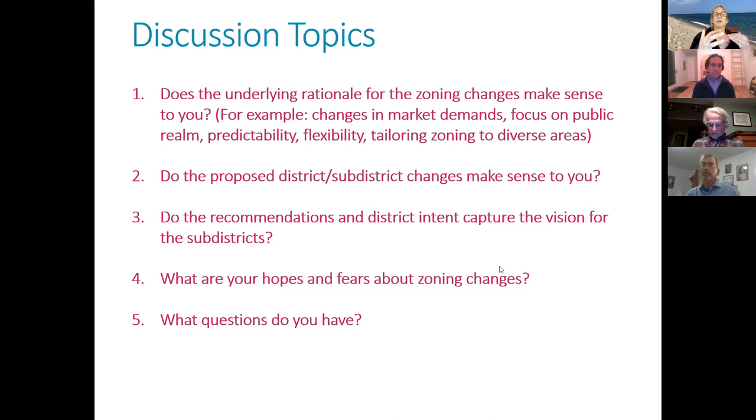One of the things that we'd like to start moving forward on is really just getting these changes adopted, so that we're sending that message to people that we're really trying to encourage development in this core area, and we want to make sure it's as easy as possible, while still meeting the goals of the city in that regard.